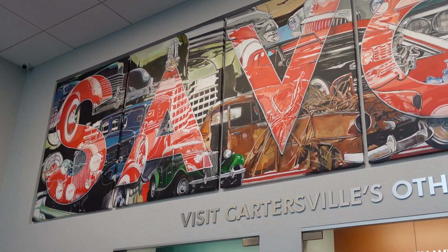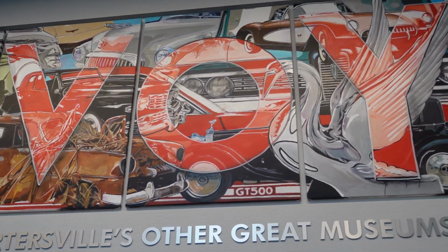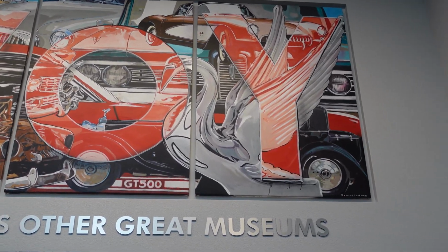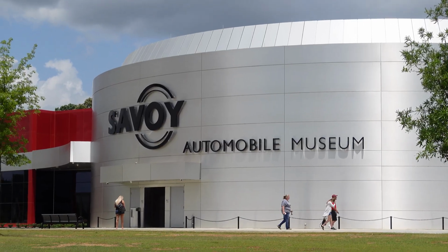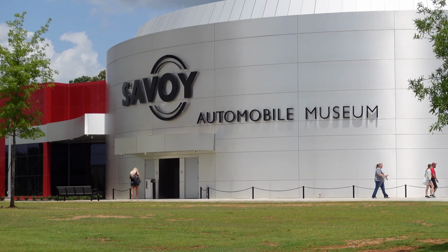Wow, I love the Savoy Auto Museum. There's so much to do here, so many cars to see. Plan a half day, come on out. It's Tuesday through Sunday, 10 to 5, closed Mondays. But what a breadth of automobile collection here in Cartersville, Georgia. Everything from F1 cars, Indy cars, NASCARs, the classic Woody wagons. I loved all the Woody wagons, to some classic cars from the '30s, '40s, and '50s. Just enjoyed it so much, and look forward to coming back. They rotate the cars through every so often. So come on out if you're in the area.